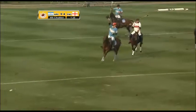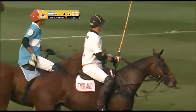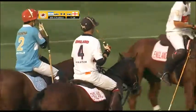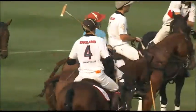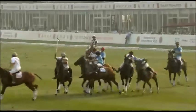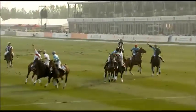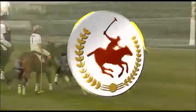Turned around there by Tomlinson. Umpires have blown the whistle, so well, this one fairly critical for England. If Argentina are given a free hit down in front of goal, that'll push them out to, well, big chance for them to push out to a 3-goal difference.